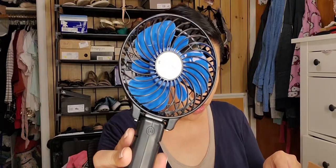And then the last thing I think she got me was a personal fan. This is the rechargeable handheld fan. Don't have to worry about batteries. There are a couple of items that I'm gonna bring batteries for, but I'm gonna switch them here. I'm not gonna bring extra batteries with me, but I am bringing things that need batteries. So this has three. Oh, this one has to be charged.